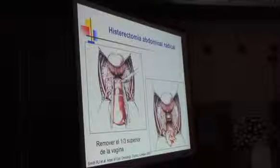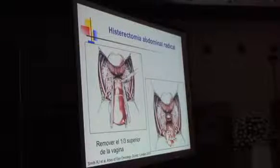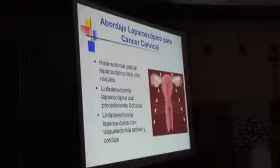We are doing, I'll skip one slide, we're doing many of these operations with laparoscopy now. And so when the radical hysterectomy operation was first pioneered by Wertheim in the 1890s, these were all laparotomies, and that continued until the early 1990s, almost 100 years. But over the last 20 years, most of these operations are done laparoscopically. We can do a complete radical hysterectomy where we remove the uterus, the ligaments, and the lymph nodes laparoscopically, or we could also do things as a trachelectomy that you heard this morning.